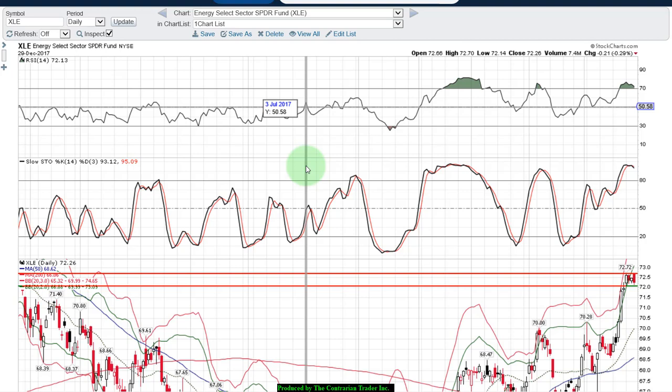If you want some analysis on the weekly, monthly charts, go to the members area and take a look at 2018 stock market strategy, and you'll see many of these names that I've already gone over. And if I didn't go over them yesterday, then I will go over the weekly charts today. So let's kick things off with the XLE.